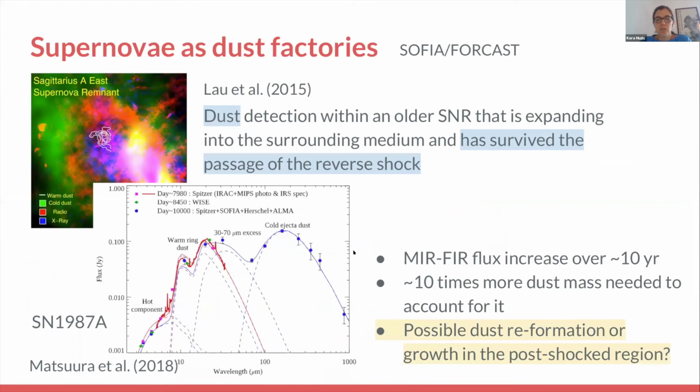And supernovae are also very powerful dust factories. However, it was largely unknown how much of this dust may have been destroyed by the shocks. What we see here, from both relatively old and young supernova remnants, is that dust can indeed survive the passage of the reverse shock, and it can even be reformed and grow in this post-shock region.